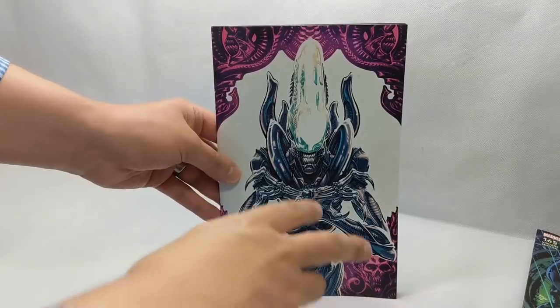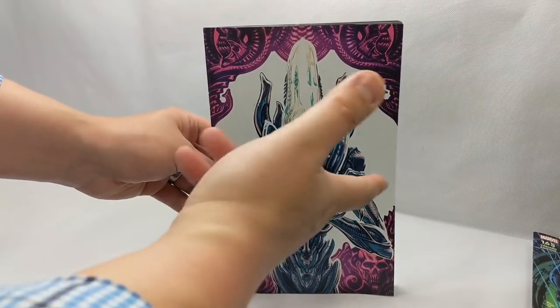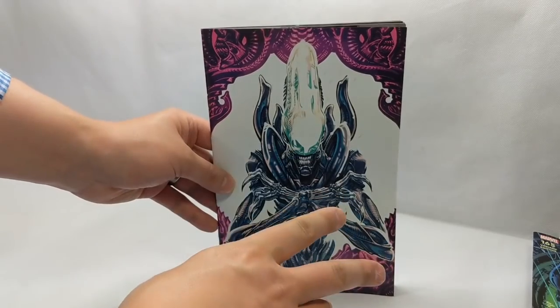Beautiful cover, beautiful story. The artwork is dark and evil and ominous and awesome. I just absolutely loved it. I'm going to grab more. Everybody should grab more.